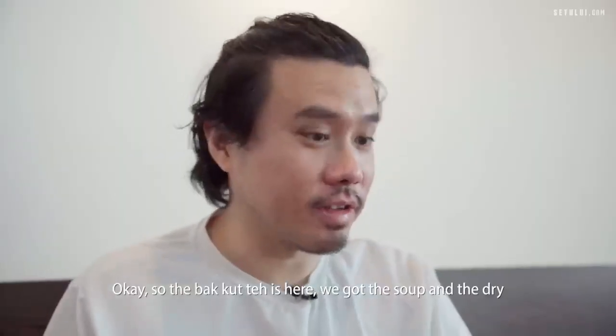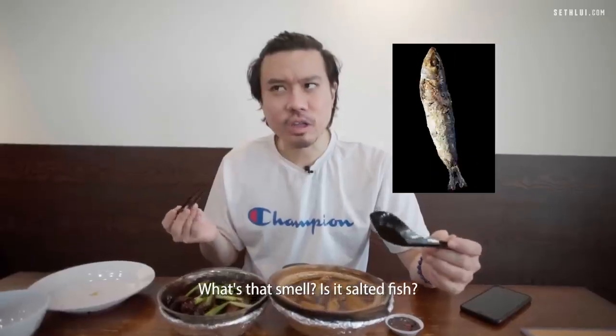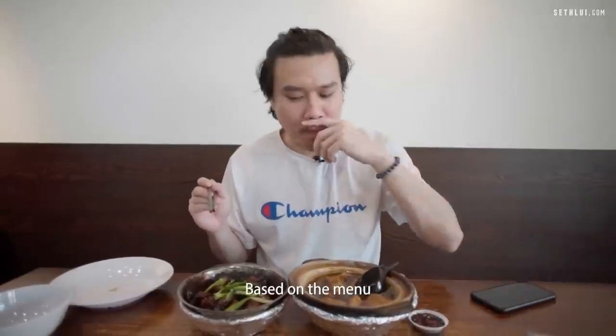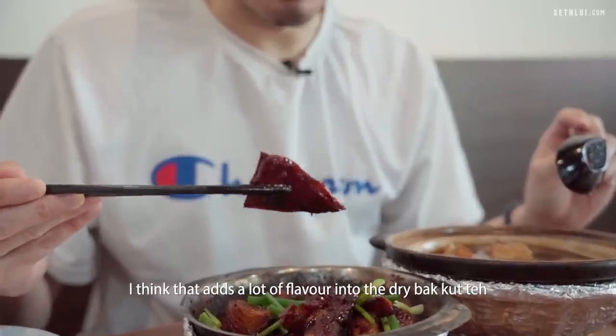Okay, so the BKT is here. We got the soup and the dry. What's that smell? Is it salted fish? I thought it smelled like salted fish, but it's actually dried cuttlefish based on the menu. This is actually quite unique. I think that adds a lot of flavor into the dry BKT.